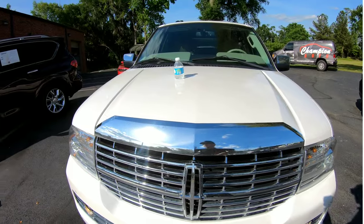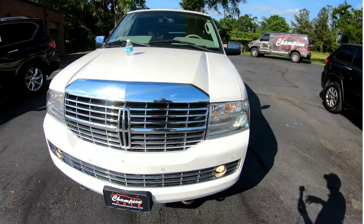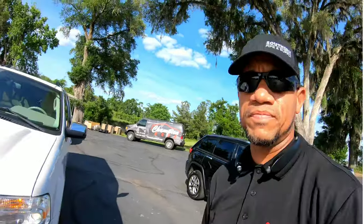You know, the competition was the Infiniti, of course. You got one of those two, and the Escalade, but the Navigator was distinctive in its own special way. So anyway, we're gonna check it out. I'm gonna go over some of the interior features.